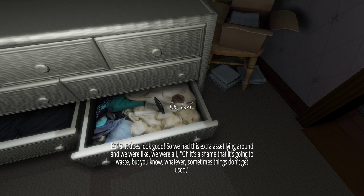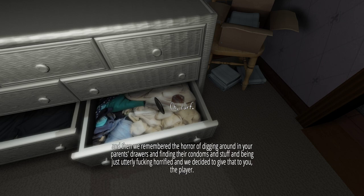So yeah, we had this extra asset lying around, and we were like, oh, it's a shame that it's going to waste, but, you know, whatever, sometimes things don't get used. And then we remembered the horror of digging around in your parents' drawers and finding their condoms and stuff and being just utterly horrified. And we decided we'd give that to you, the player.